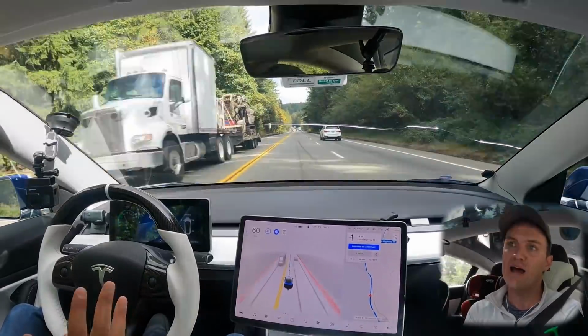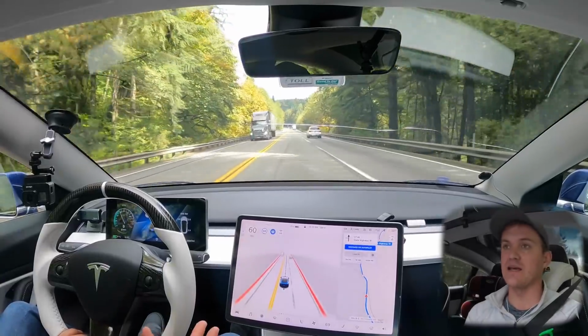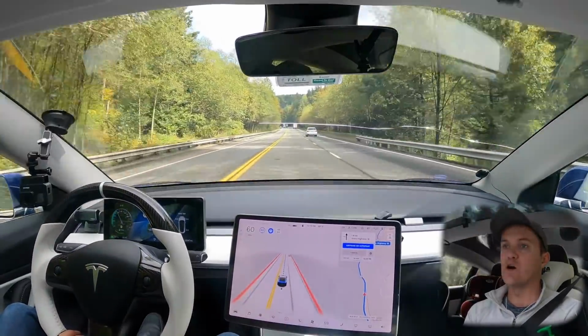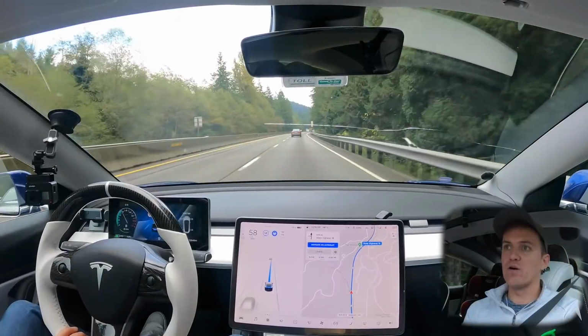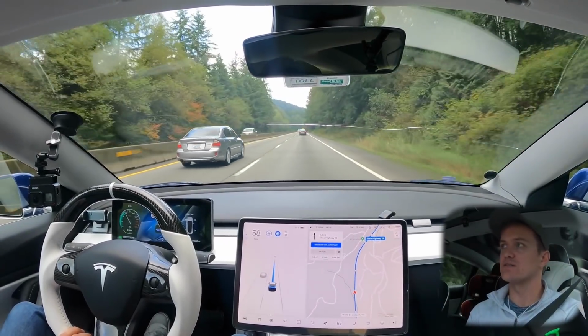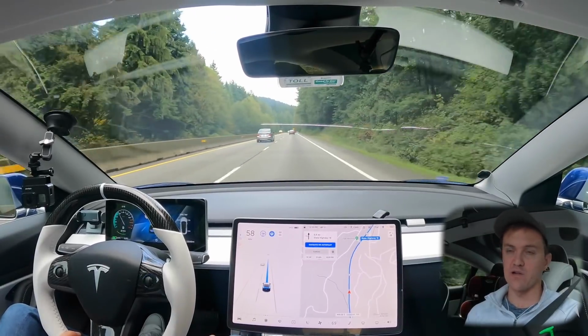me drive here in the fast lane, which normally I would want to be in that lane over there, not in the fast lane or passing lane, because obviously that's just wrong. So that is the downside to this. Now we're coming up on a slow vehicle up here. We got lights flashing. We'll see how the car handles this, but again, it should handle it the same way that we're used to seeing with regular autopilot.